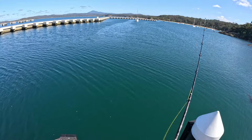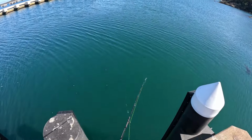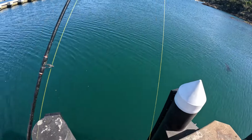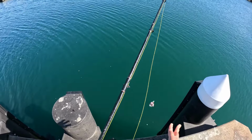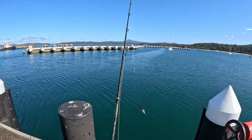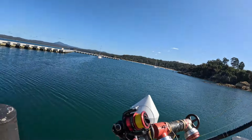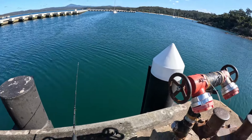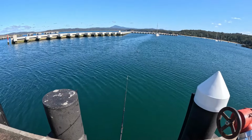Feels like a decent. Oh, got off. That felt like a decent fish. Darn, darn, darn. Oh, that's too bad. Well, how good's the fishing been this morning? This is actually my last piece of bait. I've gone through half a bag of pilchard and two smallish slimy mackerel. And this is it. So hopefully lucky last.